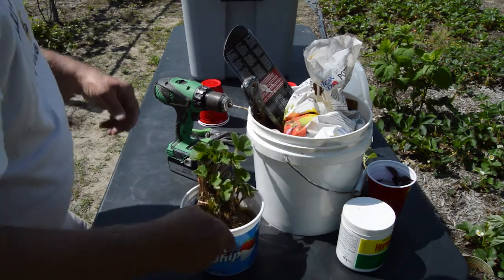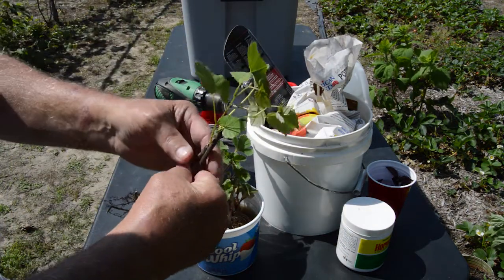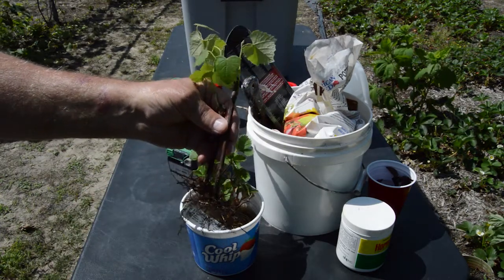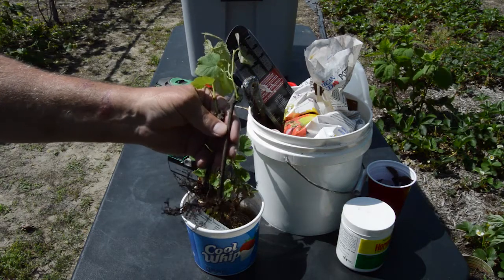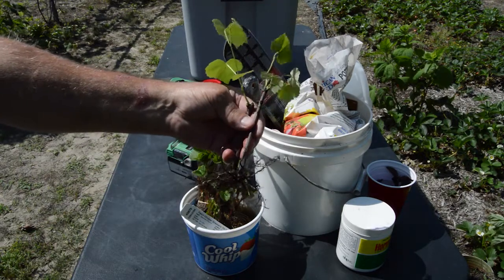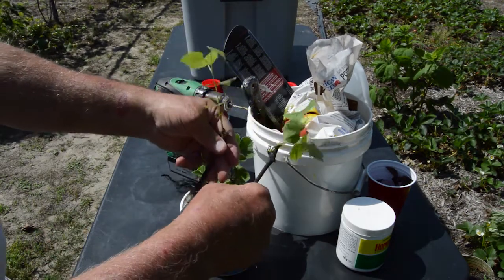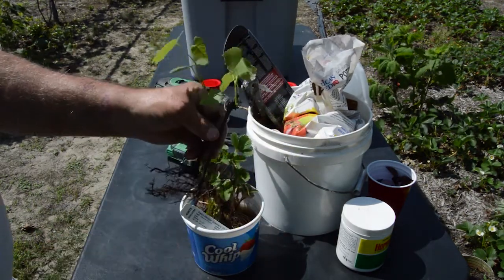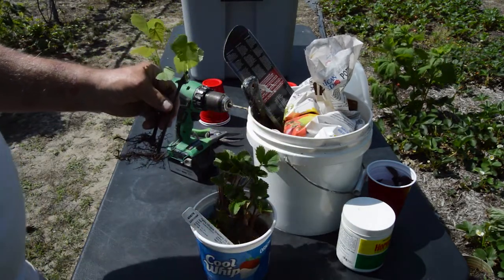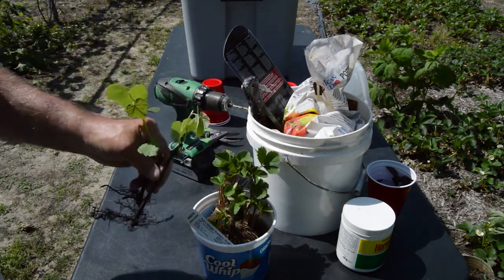The other thing we've got going on, as you can see here, I have two little Concord grape vines that I have harvested, and these are for a good friend of mine and a former colleague. And so we're going to pot those up so that we can give those to her to plant in her yard. So we've got that to do. That will probably be item number one, and the strawberries will be item number two. We've got a lot of other projects, and I'll talk about those maybe at the end of this video.